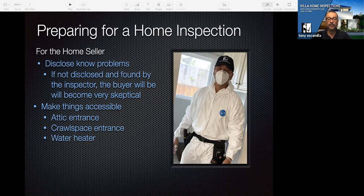The water heater, the electrical panel. Very frequently, I cannot open the electrical panel because the panel sometimes is in the garage and there's shelves, there's furniture, there's all kinds of stuff. Or if it's outside, there's large, overgrown bushes that I can't get through. And of course, the HVAC system.